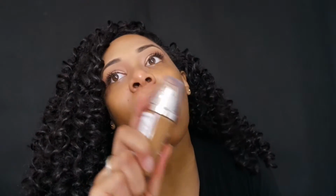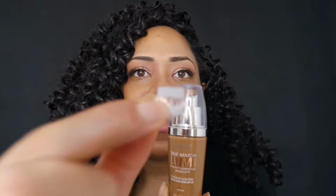Now, this foundation is the L'Oreal True Match Lumi. It is not the cheapest of drugstore foundations, but drugstore foundations are trying to get their money these days. This foundation at Ulta or a CVS is anywhere between $12.99 and $13.99. So, not the cheapest. You can get the L'Oreal True Match, the one in the little bottle, for a lot cheaper than that, but still, it does have a pump, and I guess that's kind of what they sell you on. Mine had a little sticker on it that said new or something like that, but it's not that new. I actually had C6.